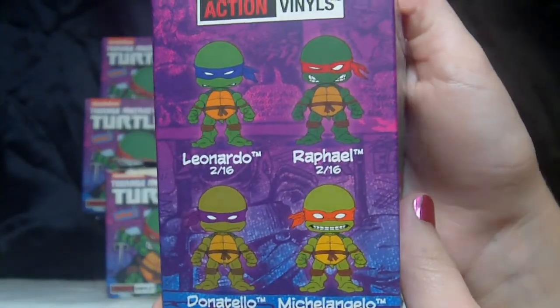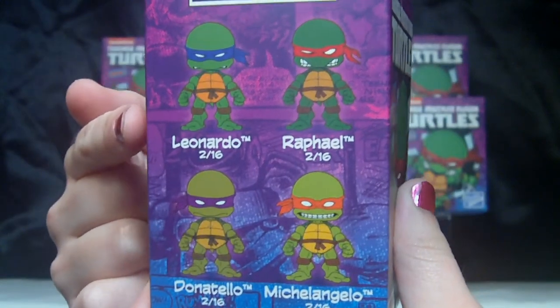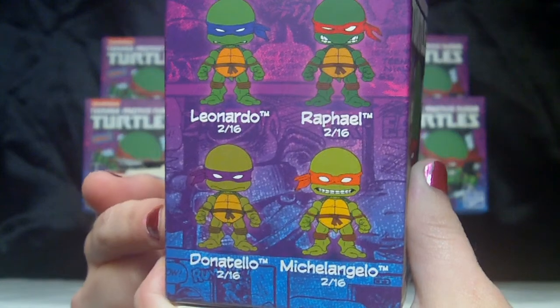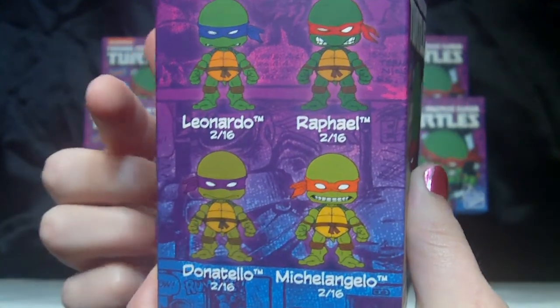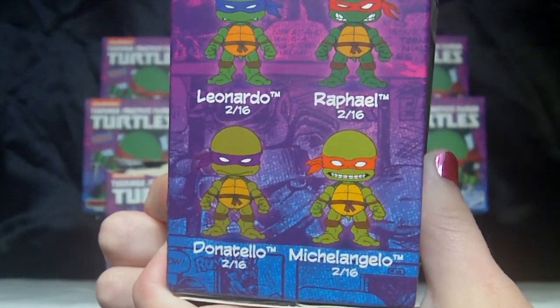On this side of the box, once again, we see the Action Vinyls logo at top. And here we see that we have the options of getting all four turtles, and there's a 2 out of 16 chance to get them as well. We have Leonardo, Raphael, Donatello, and Michelangelo.